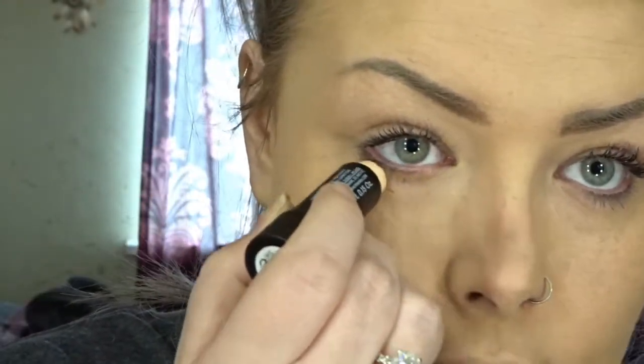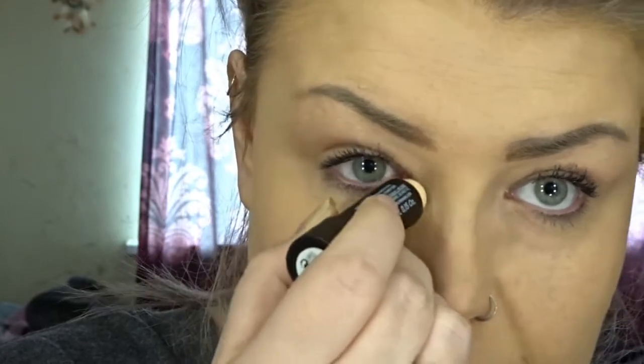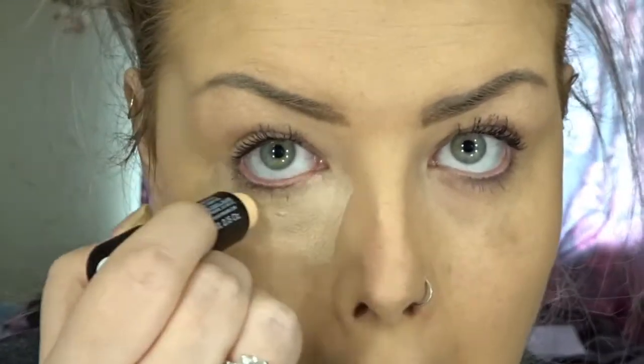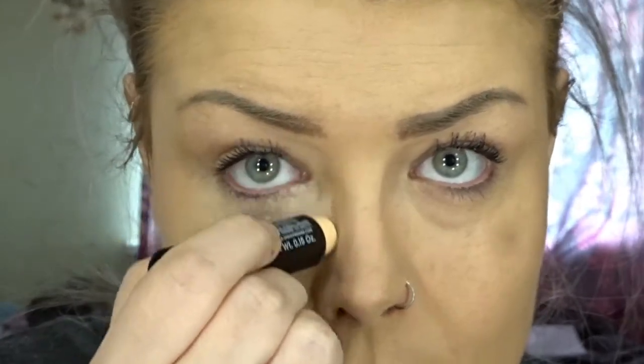Alright, so I've heard this is rubbish. Let's see. It feels quite waxy, but it's not dragging, so that's good, I guess. Waxy, but I was expecting that. The colour looks good. I like a really bright under eye. I'm going to take some down the centre of the nose. They do go on really nice and smooth, look. You can see how smooth, but they are waxy.